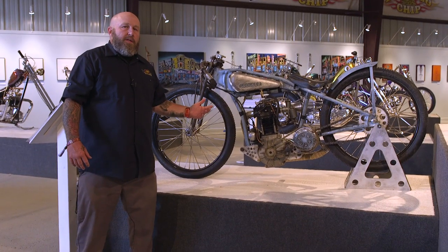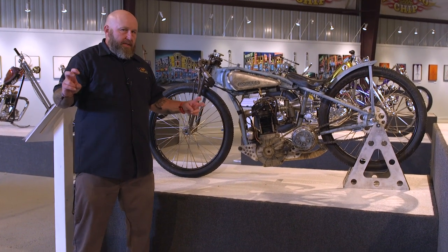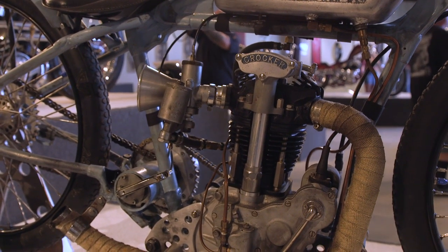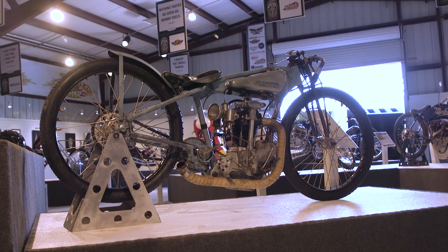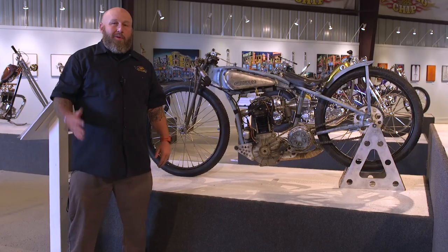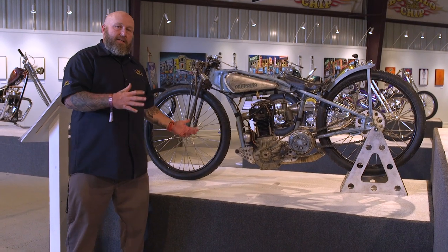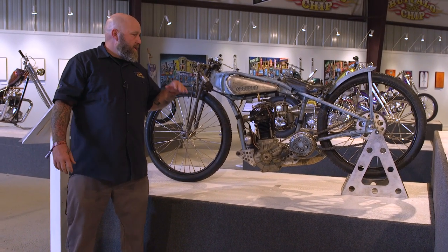This '35 Crocker Billy Lane really jumped out at me because it's not your typical custom bike when you think of Billy Lane. It's one of his racers. There's actually only 31 of these made. This is a Crocker that runs on alcohol. It's only 500 cc's, but it makes around 40 horsepower, which is really, really fast in this light chassis. Like I said, not your typical kind of custom build, but it's super awesome.